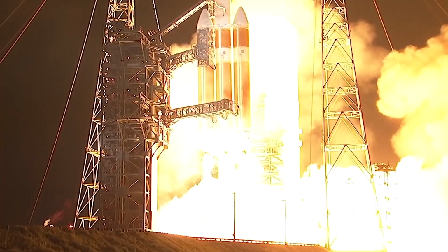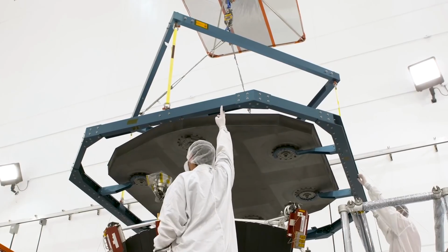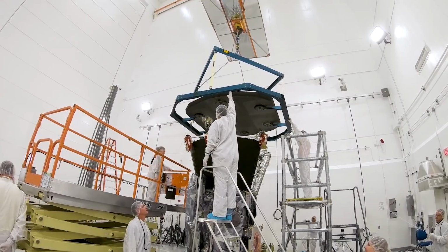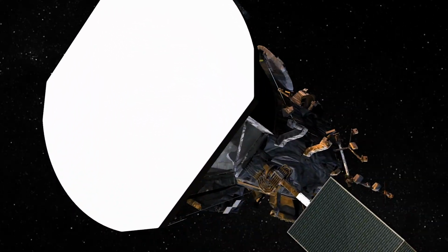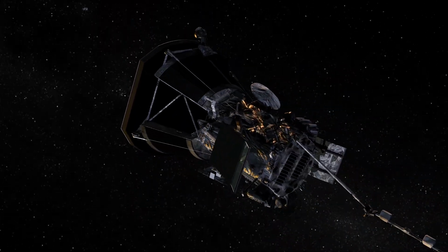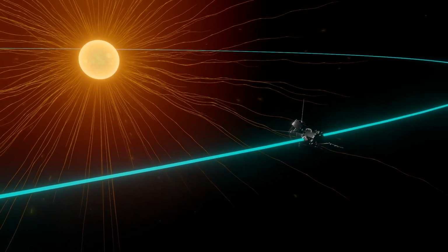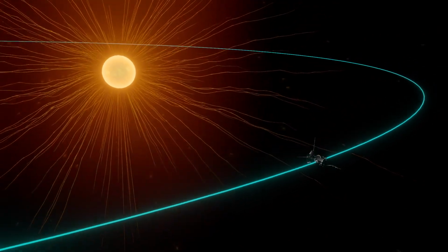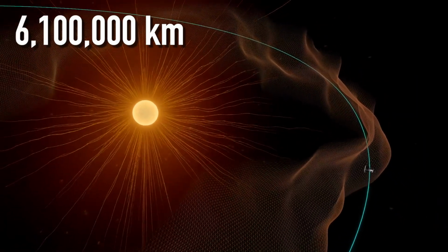In 2018, NASA launched the Parker Solar Probe, specifically designed to explore the sun's corona. The probe is equipped with a solar shield made of reinforced carbon composite material, capable of withstanding temperatures of about 1,370 degrees Celsius. It also has advanced instruments to measure the extreme temperatures near the sun. On December 24, 2024, the Parker probe set the record for the closest approach to the sun by a man-made object at a distance of 6.1 million kilometers from the sun's surface.